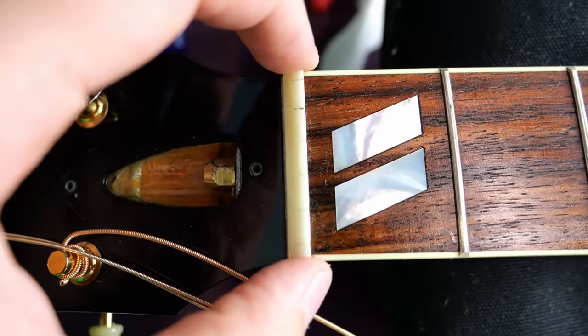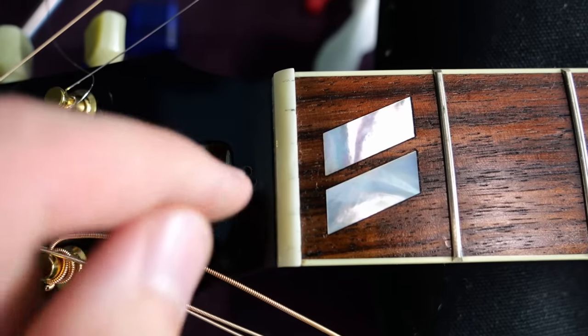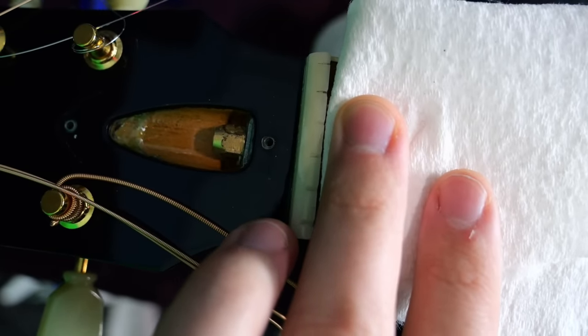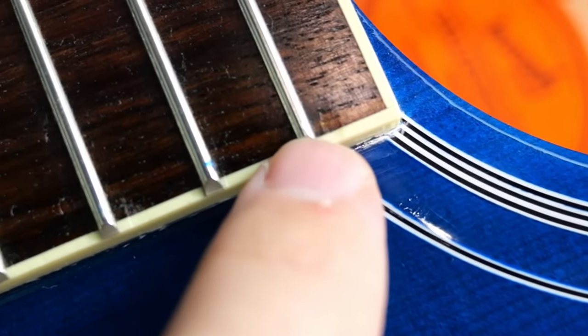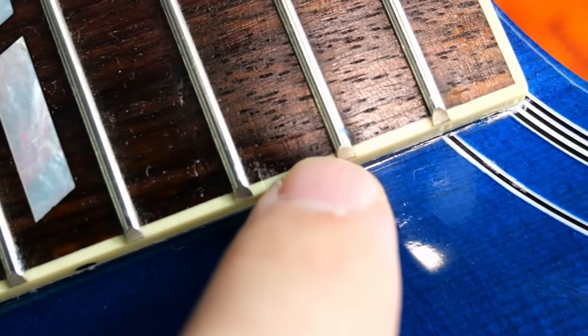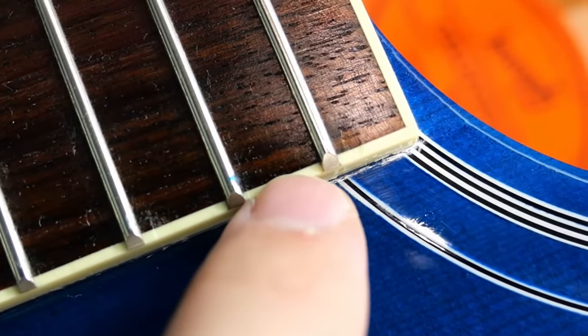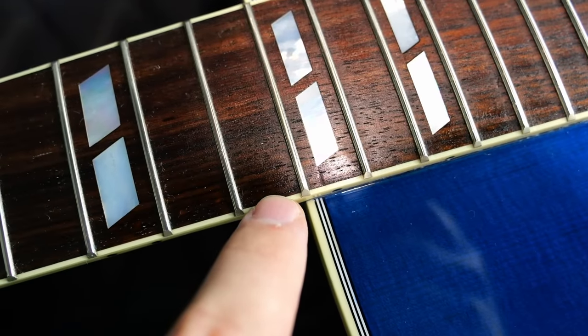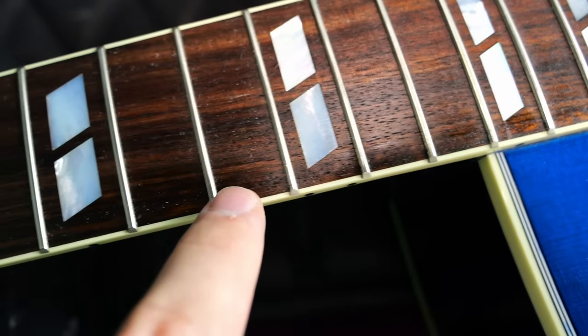As far as QC goes, the bone nut was pretty well crafted except for right in the center. It looks like they swooped it and flattened it. It's kind of hard to see, doesn't affect playability, but it's there. Similarly, we have the typical binding tooling marks where they were rounding over our fret edges and kind of got the fretboard just a little bit. But I just conditioned this board, so it's a little bit more apparent than what it would normally be.